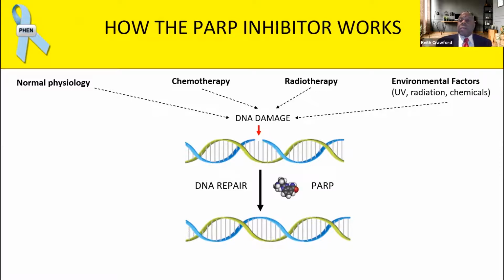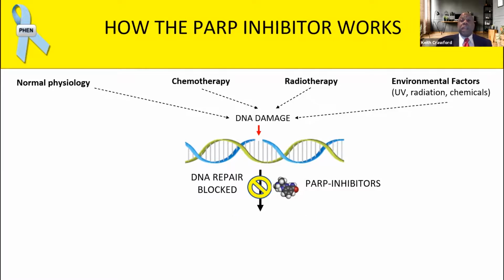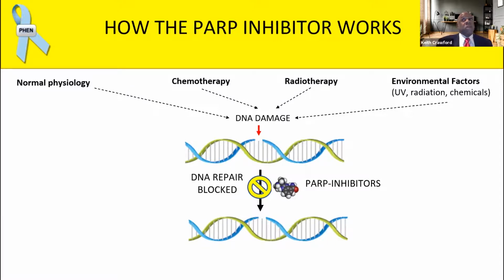But what happens? If you have PARP floating around, it finds the DNA damage and repairs it. But then if you have a PARP inhibitor, that PARP inhibitor blocks the ability of the DNA to be repaired. And what you're left with is damaged DNA. And that damaged DNA will give a signal to the cell, if it's too much, that it's time to die.